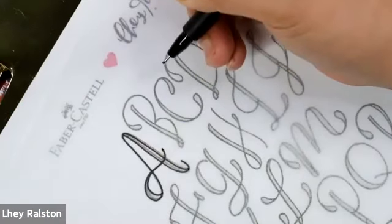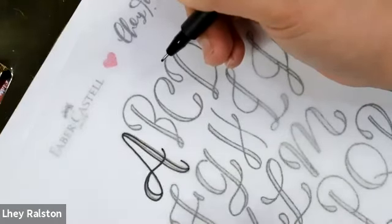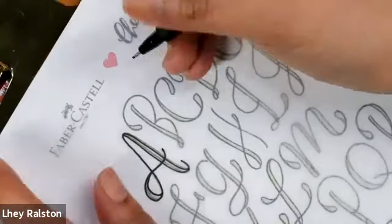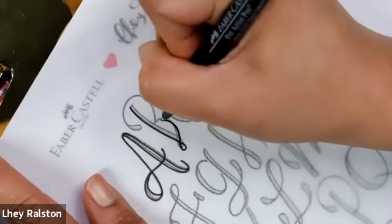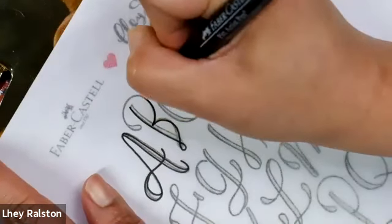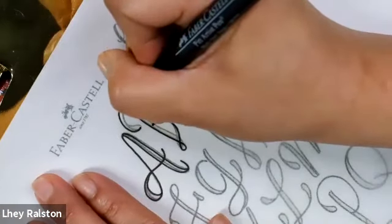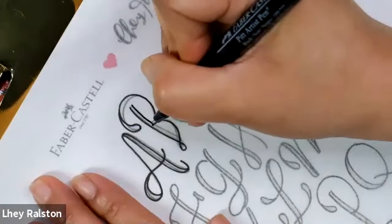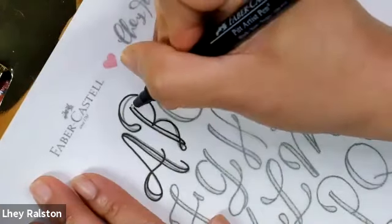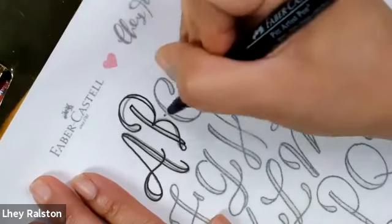Again, this is just one way of writing these capital letters. You can do this in so many other ways. You can do it in your style, in other people's style, many, many other ways to write this letter B. Here we go. So I'm going to add the extra line over there. I'm going to add the extra line over here. We're going to add an extra line for the belly.